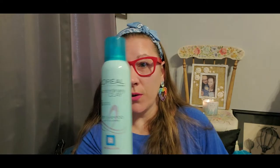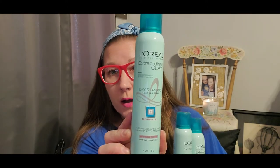Then I also got these 3 dry shampoos. I don't know what is going on in that hair section there, but they have got all kinds of things going on these last few months with regular products that you would buy other places for way more than $1. So this is L'Oreal, and it says Extraordinary Clay Dry Shampoo with Clay in Spray, which I don't know what that means. And it says 3 refined clays, absorbs oil at the root, instant purity and freshness. And it's a 4-ounce bottle.